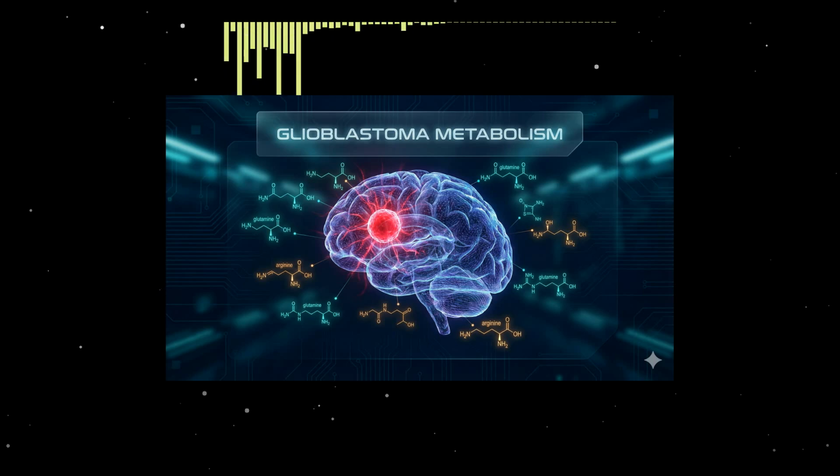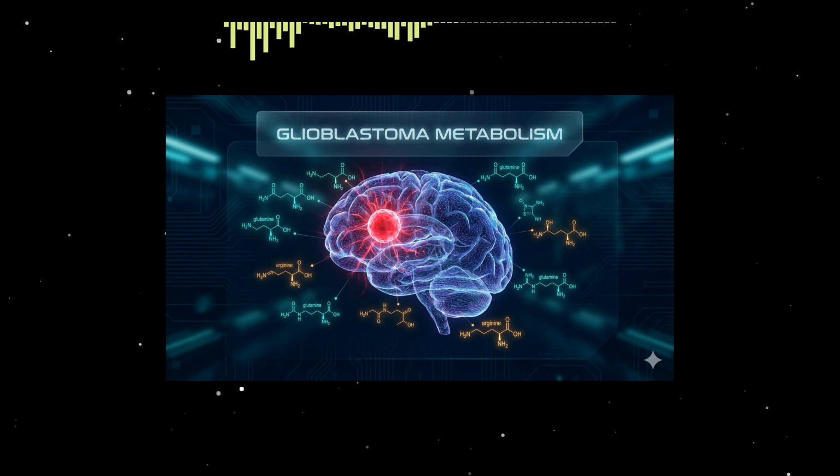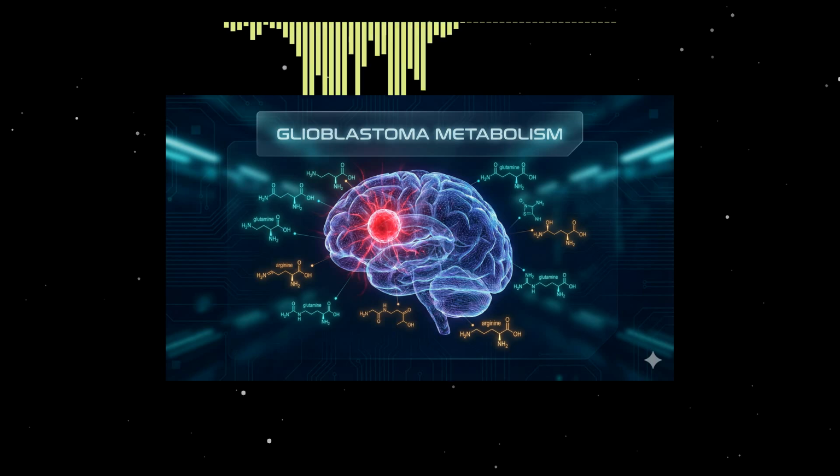A multi-layered attack, absolutely. We've identified two critical points of attack: the internal supply chain, PHGDH, and the external scavenging gate, ASCT2. Now let's focus on hitting that internal supply chain with a physical drug, NCT-503. NCT-503 is a highly specific PHGDH inhibitor, and its promise centers on solving the oldest problem in brain cancer therapy, getting the drug past the blood-brain barrier. That barrier is essentially the ultimate defensive wall of the brain. It's designed to protect the neural tissue from toxins and fluctuation in the blood. Getting a drug to cross it is incredibly difficult.